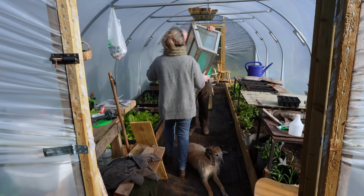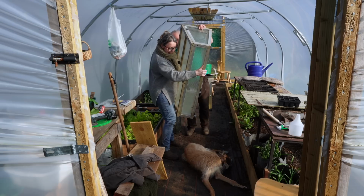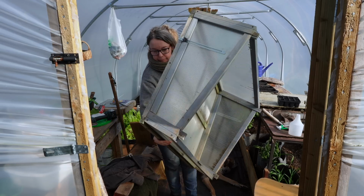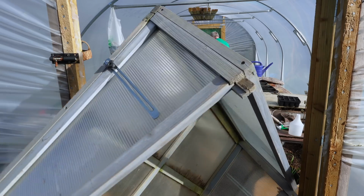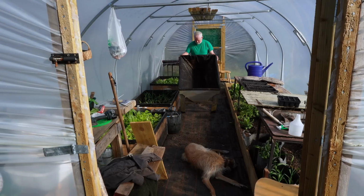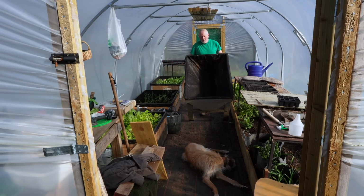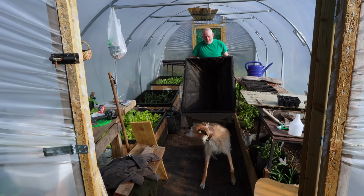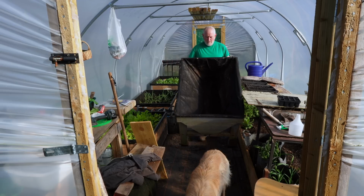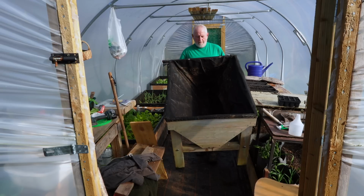Is Rocket in the way? He's very much in the way. You got that? I've got that, okay. Come on. Come on. Go on then.